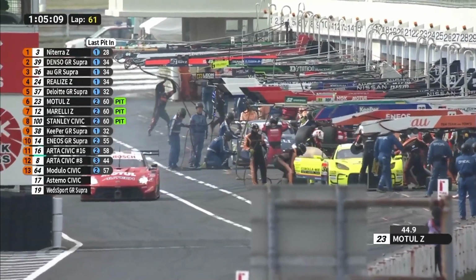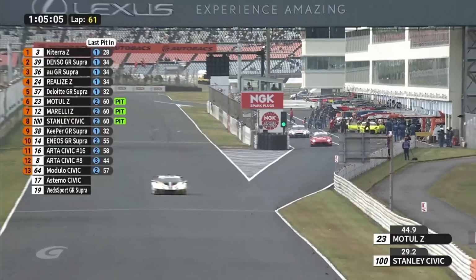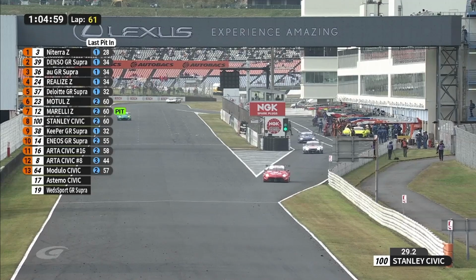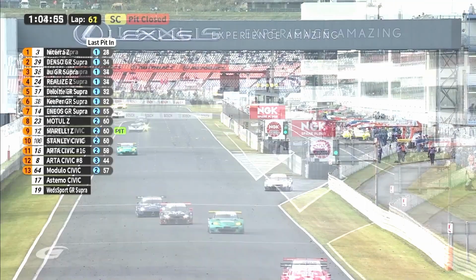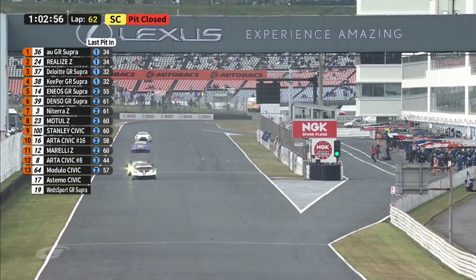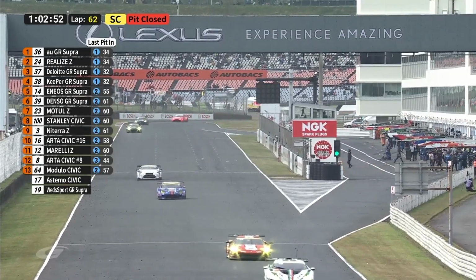Look at this as they race out of the pits, and Quintarelli giving it the beans there. But Yamamoto jumping ahead of the Impul car, but he hasn't quite got out ahead of Quintarelli. Of course, we saw how much time they lost by performing the driver change there, and with a safety car as well. Unbelievable. It's just aligned perfectly, and for Nismo, I mean, they were in a commanding position, running 1 and 2.